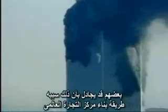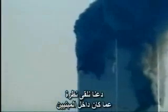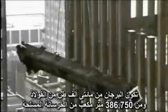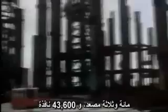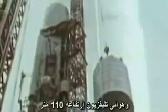One might argue that this was due to the construction of the World Trade Center. Let's look at what was inside those buildings. The Twin Towers were composed of 200,000 tons of steel, 425,000 cubic yards of concrete, 103 elevators, 43,600 windows, 60,000 tons of cooling equipment, and a 360-foot television antenna.